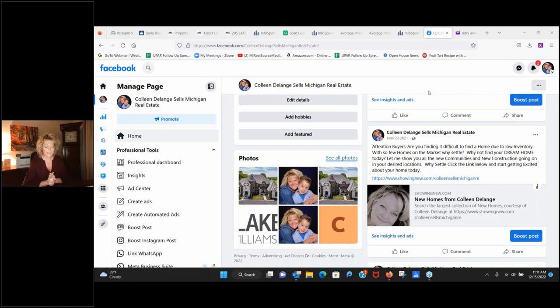Okay, so that is New Home Source Pro. I, again, tested it out. What I mostly use it for is to let buyers know about homes they may not see, up and coming communities. You can pick the areas and builders you want to work with, and you can promote those out onto social media.